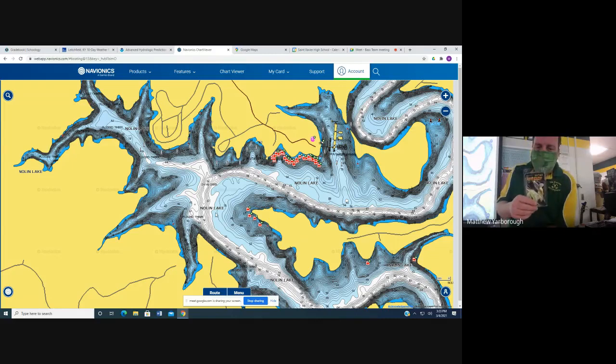I've caught them before at Cumberland and places like that on spinnerbait, but it has to be off-color water. I haven't ever really caught them in real clear water at Cumberland, but often in these spring times when the water gets a little dingy, some really good fish have been caught on spinnerbait around shallow cover.